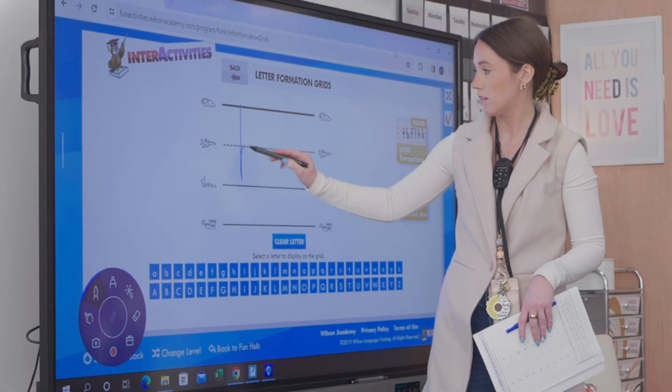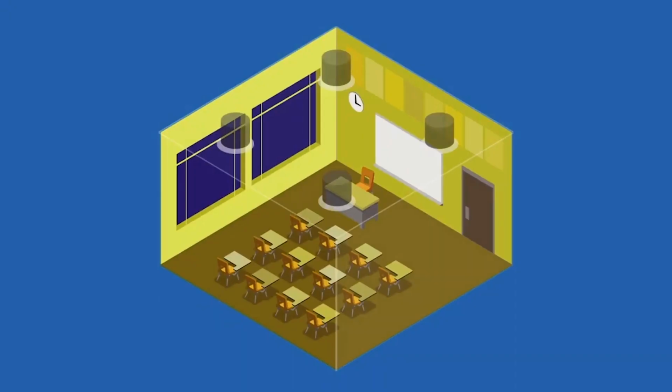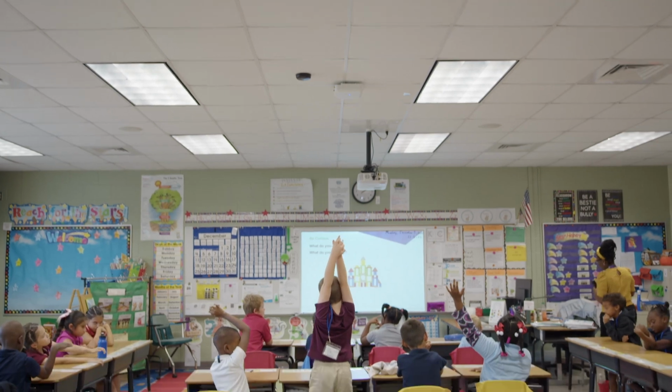The audio enhancement system integrates with both our smart boards or our touch panels. So whenever audio is played, that same sound is projected over the audio enhancement system. And having that ease of use is really key for our teachers.